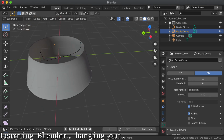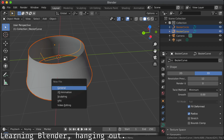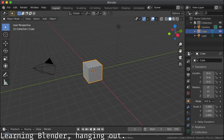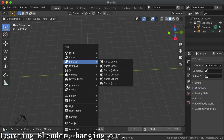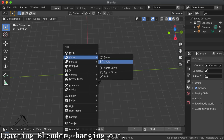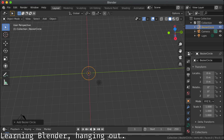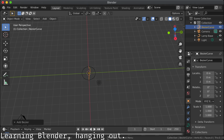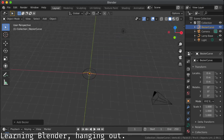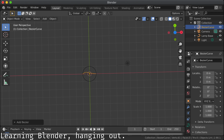Try the challenge again. Let's see. Get out of there. Well, let's just do a new scene. General, don't save. Delete that. Delete. Okay. I'm gonna do a curve, circle, lamp base. Bezier. Interesting.